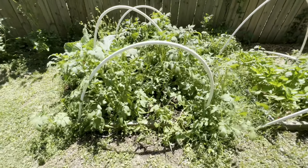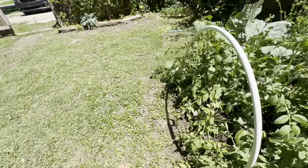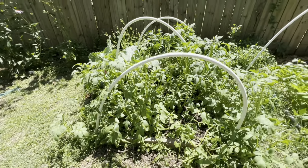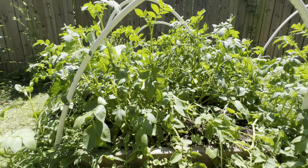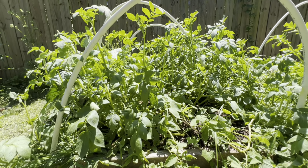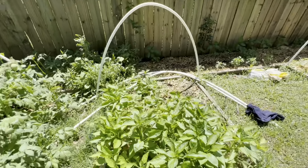So, fun fact with potatoes, you don't have to heal them, especially more than once. I've never noticed the difference between when I healed them all the way up and kept healing them and when I just did it once, maybe twice. You really want to heal the potatoes just to cover any potatoes that could be protruding out of the ground.